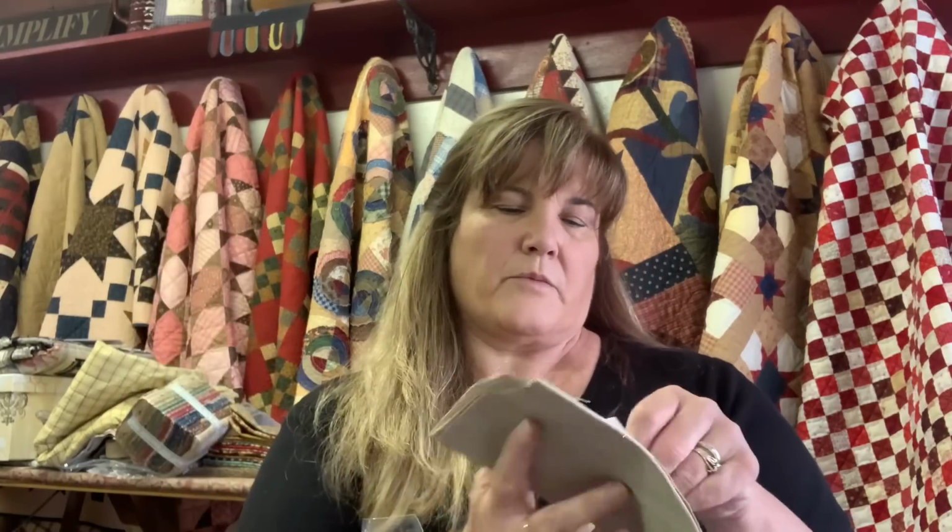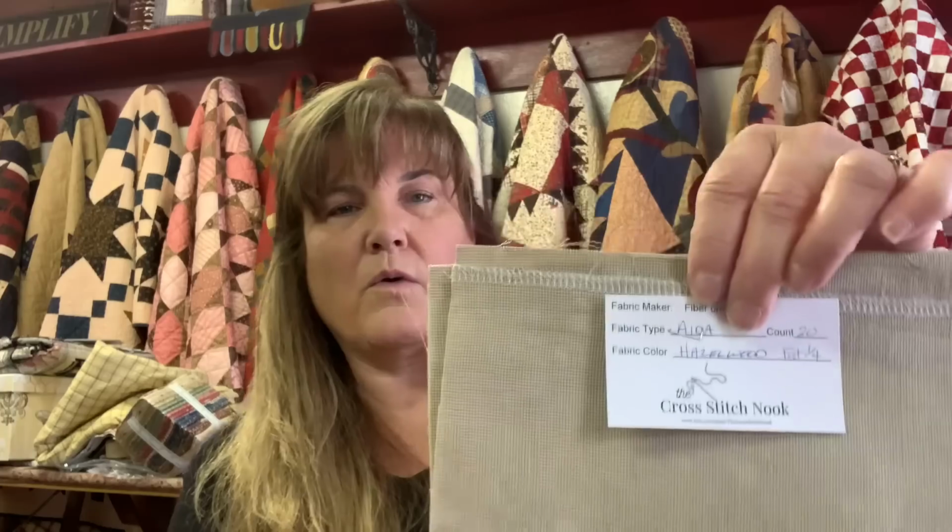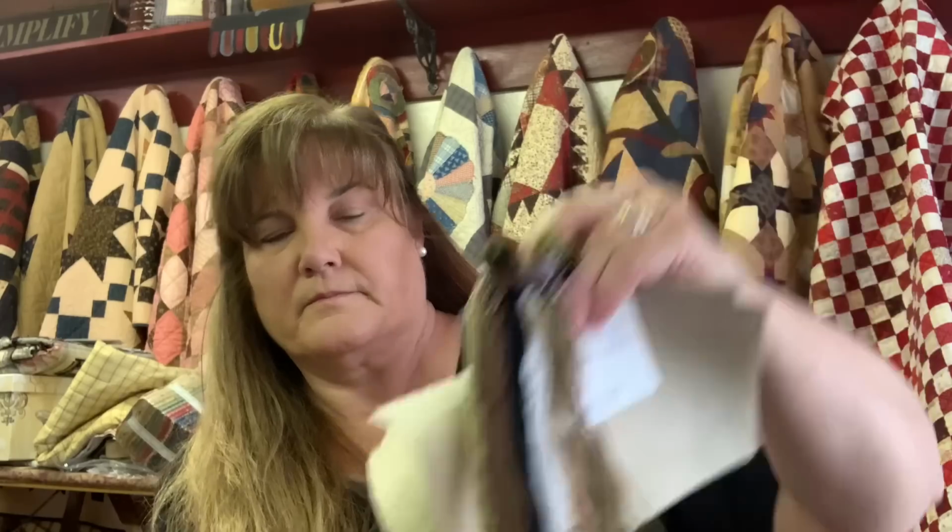I want to say it's like a 20 count. It's from Cross Stitch Nook, Ada Hazelwood, 20 count fat quarter. This would probably be like a car project because it's bigger count that I can easily do in the car. What it's called for is 40 count up in the attic. Is not going to happen for me. Like I said, I'm using what I have, right?